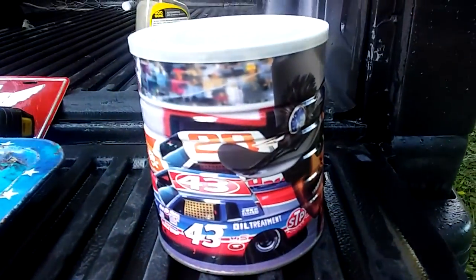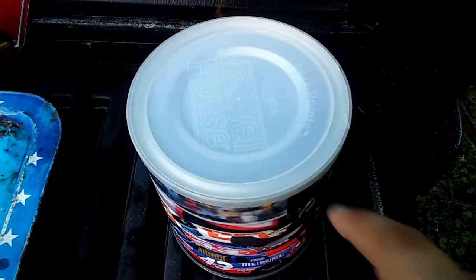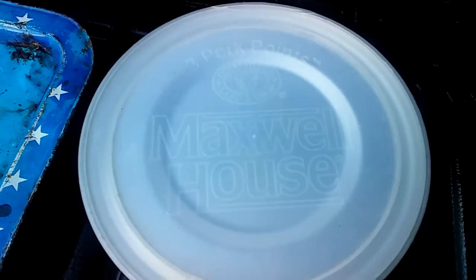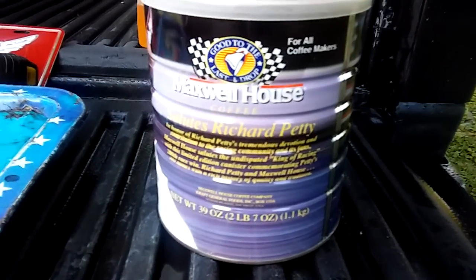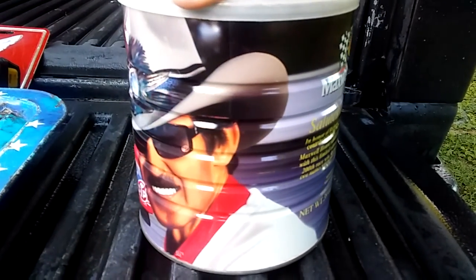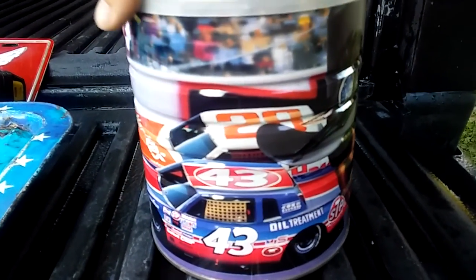It's a Richard Petty commemorative coffee can, a Maxwell House coffee can from 1993. Never opened. Still got the metal seal sealed under it with the plastic lid that came with it. Just so cool to find something like that old in such good shape. It looks like you just went to Walmart or whatever and grabbed it off the shelf brand new. There he is, the King, Richard Petty. Very cool colors and graphics on it.